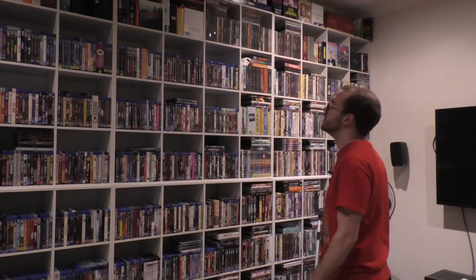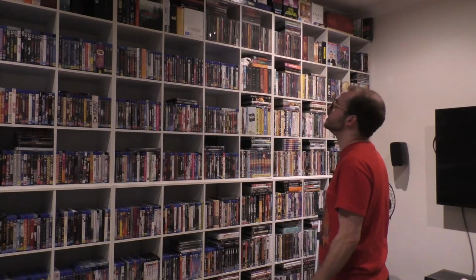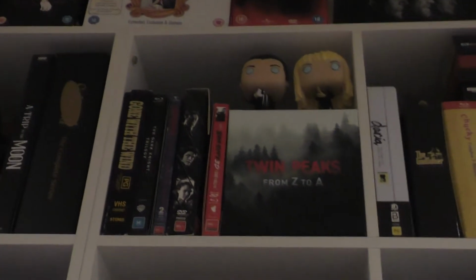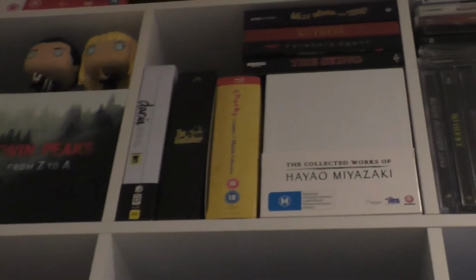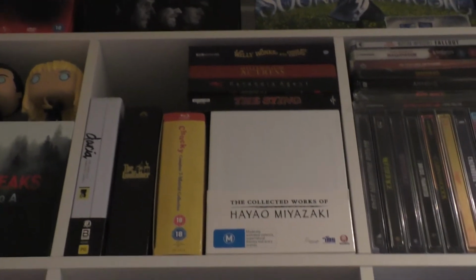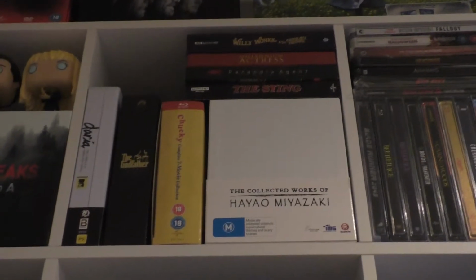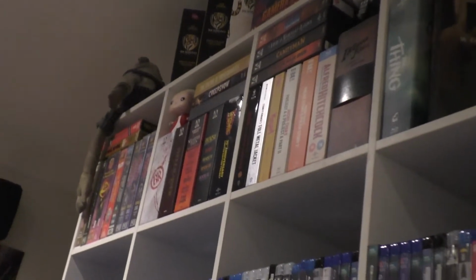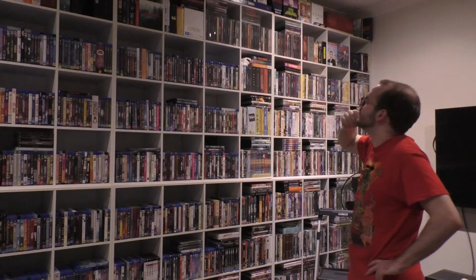Obviously, there's followed by the Sin City and Sin City 3D, A Dame to Kill For. They're just limited edition sets. Then, of course, Twin Peaks from Z to A, one of my more prized possessions, with the Twin Peaks Pops on top. You've got the Daria set, The Godfather, Chucky, Hayao Miyazaki, that one's a wonderful set. Plus some other ones that I haven't really found places for.